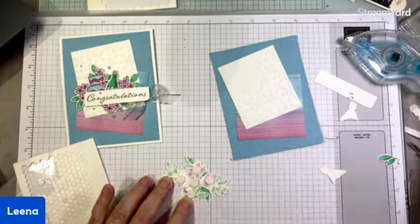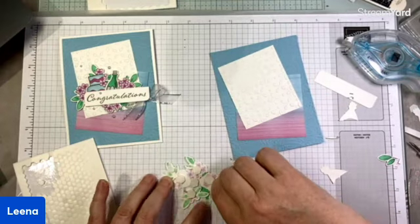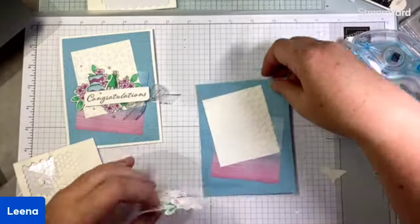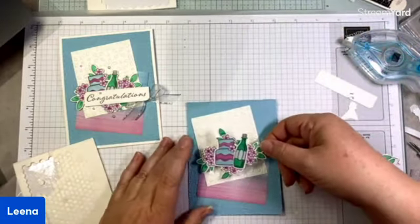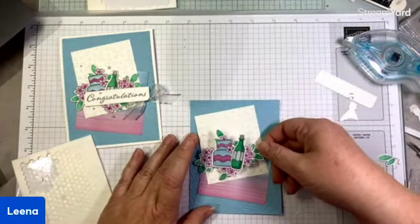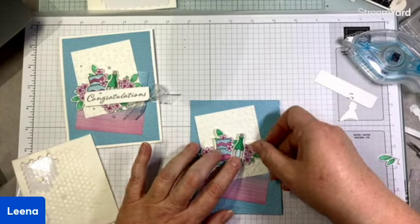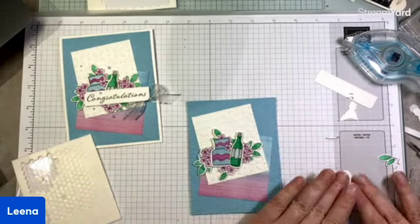I got to tell you, I am loving these little images. So many possibilities with them. And they're really easy to color because they have the bold outline. They are much more forgiving than perhaps some of our other more detailed images. Okay, so that is that.